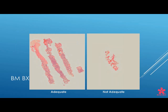These are just some slides that one of our heme pathologists submitted. It's bone marrow biopsies. She's pointing out what an adequate bone marrow smear is and what an inadequate one is. And the slide on the right that's not adequate, we actually get more than I would like to see, of the very crushed or very broken up bone marrow.